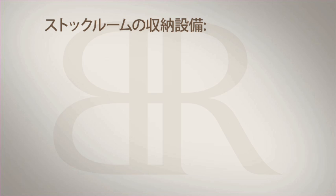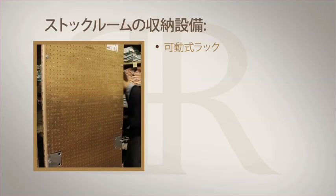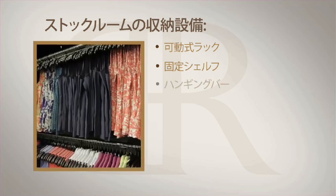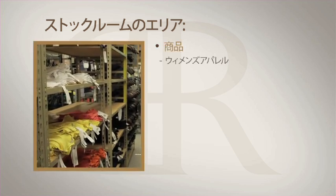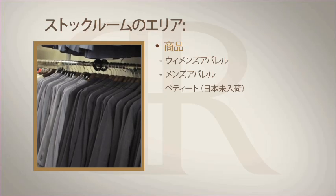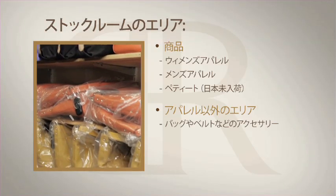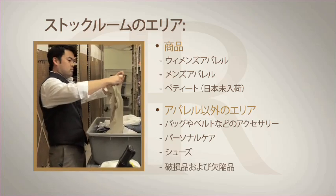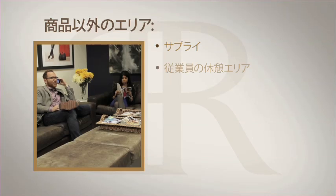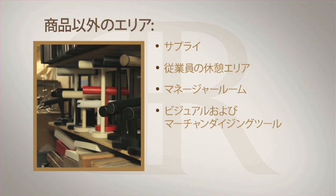The stockroom's elements are HDS, also known as high-density shelving, or GARS, stationary shelves, hanging bars. The stockroom areas are merchandise, women's apparel, men's apparel, and petite and select stores. Non-apparel areas, including accessories like handbags and belts, personal care items, shoes and select stores, and damages and defective items. Non-merchandise areas include supplies, the employee break area, the leadership office, and all visual and merchandising items.